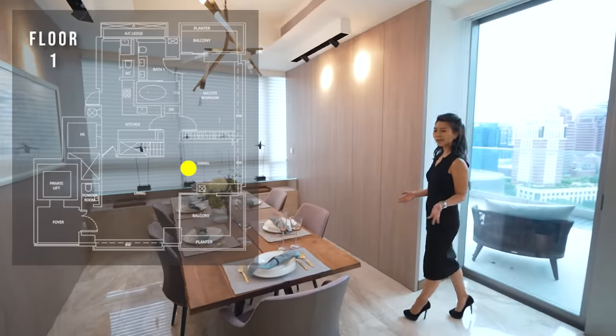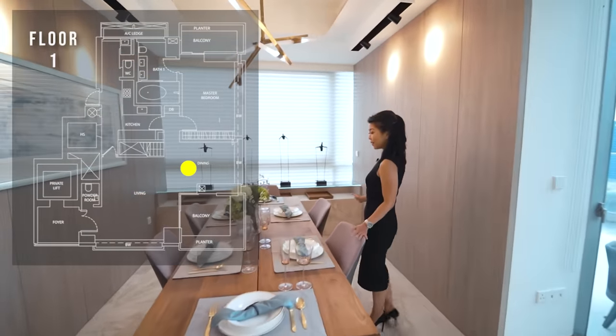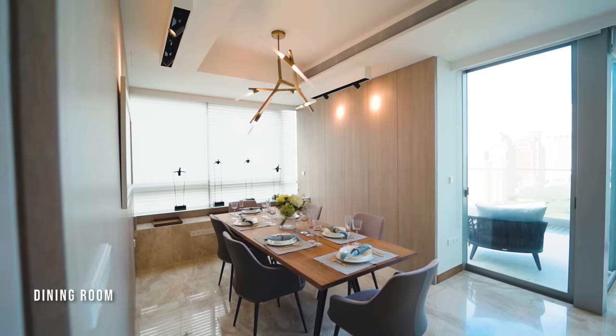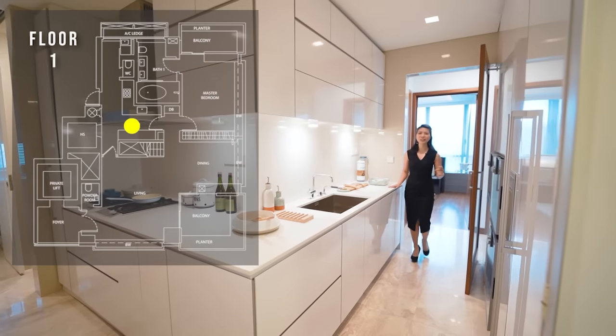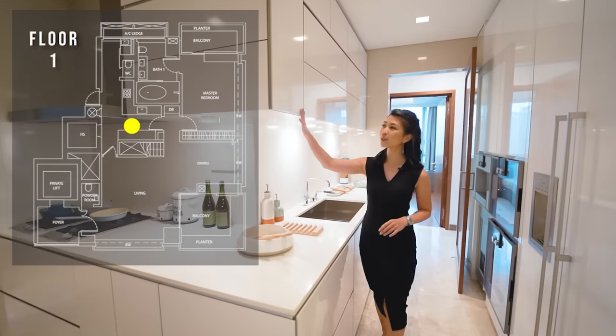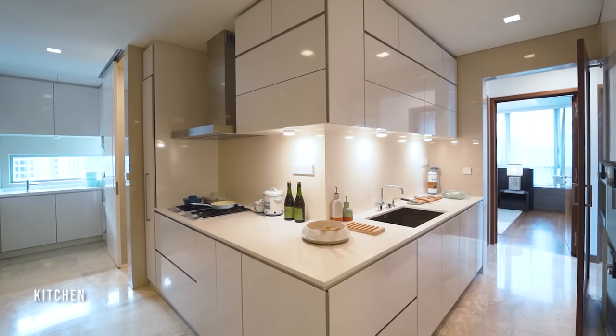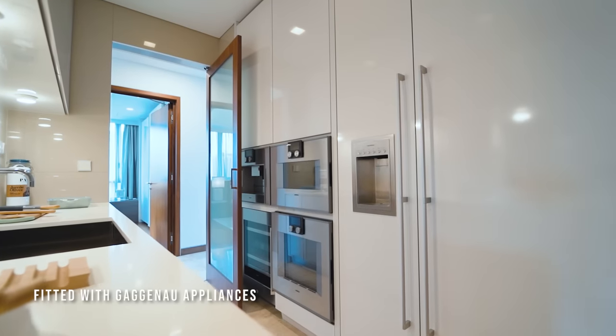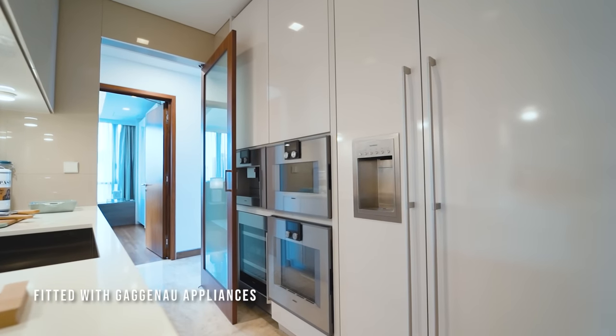Stepping into the dining room, this place is actually big enough such that you can seat 8 people comfortably while enjoying your delicious meal here. Speaking of delicious meals, this spacious L-shaped kitchen features plenty of storage while retaining an open feel. This kitchen is also fitted with Gaggenau appliances to take your cooking to the next level.